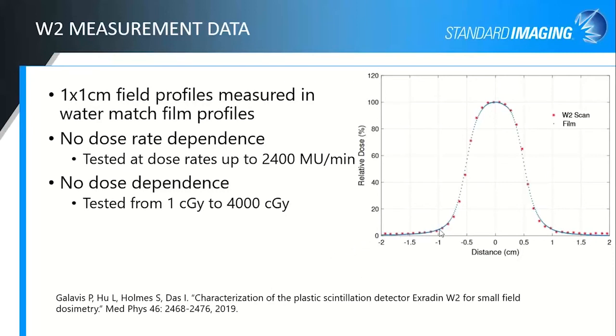And they compared the scanning with the W2 with a film measurement for a 1 by 1 field and got excellent match with that. They also just compared it with the W1 in terms of validating that nothing had changed with the fiber and got exactly the same results that we have with the W1, with no dose rate dependence and no dose dependence either.